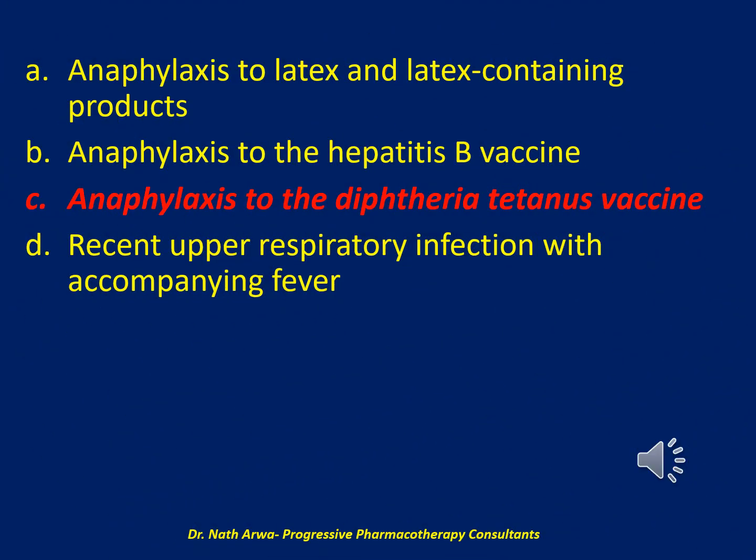And the correct answer is C. anaphylaxis to the diphtheria tetanus vaccine. The only contraindication to PCV13 is severe allergic reaction, e.g., anaphylaxis, to any component of the PCV13 vaccine or any diphtheria toxoid-containing vaccine. Precautions in the use of PCV13 apply only to patients with moderate illness, including fever, which means that this patient could receive PCV13 despite her recent illness and fever, with monitoring in the office. Please progress to the next question.